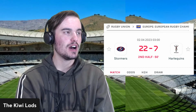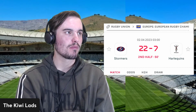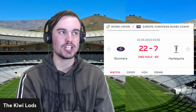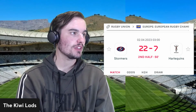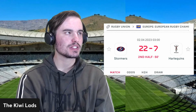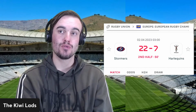Now, on the halfway line, Stormers have got themselves the scrum. Oh, ball bounces out the side. Now, normally in sevens, that counts as same channel, but because we're in Union, that counts as play on. Kicked into touch by Damian Valimza. Does seem like now the tactic for the Stormers, similar to the Sharks, is force them back.